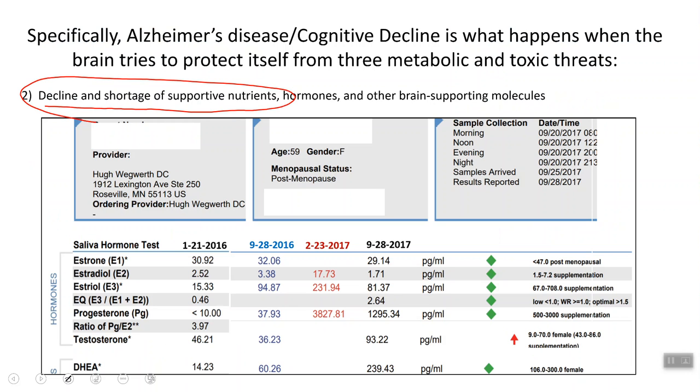So you could have not enough magnesium, not enough zinc, not enough antioxidants, or not enough hormones in your body. So it's a multitude of different things. So when I take a functional medicine approach, guess what? I'm looking at hormones, I'm looking at nutrients, I'm looking at your digestive system. We're taking the whole picture in. So you need hormones to support your brain. That's the fact.